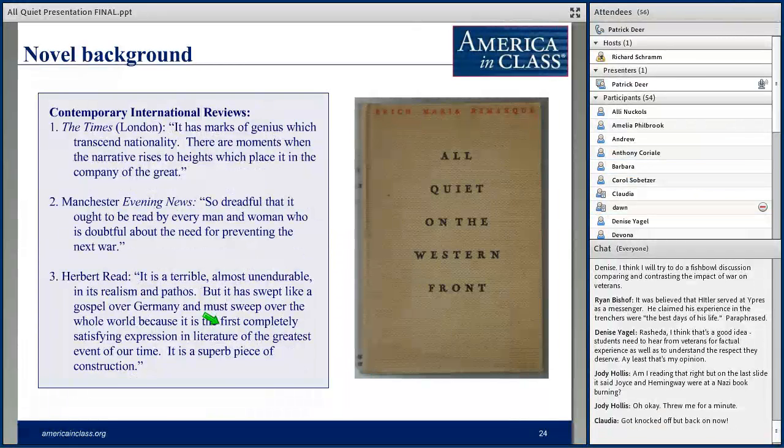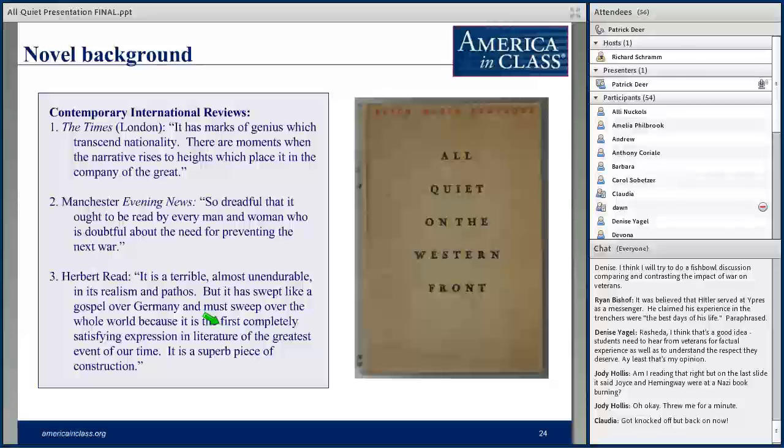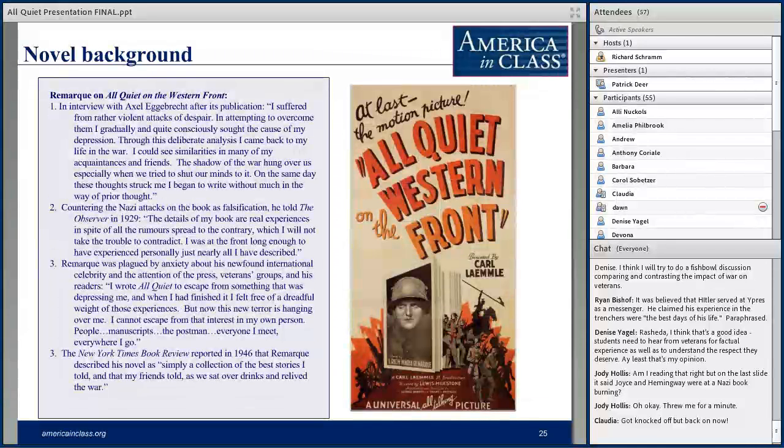Yeah, absolutely. So here's, if any of you possess either this book or this book, you're in good shape financially. These are the first editions. I wish I did instead of my Ballantine paperback. And here's a poster from the film. I haven't referred much to the film in my presentation.